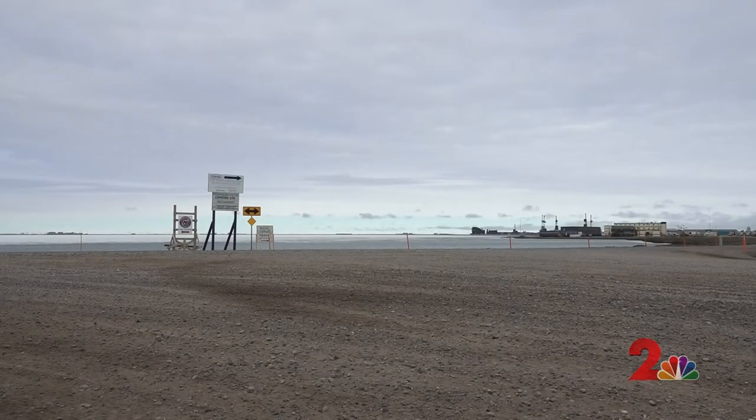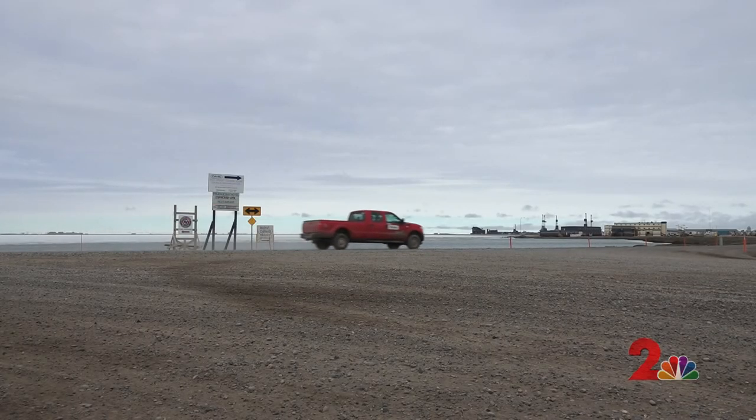The Arctic shuttle isn't running, but yeah, we did it. We're at the end of the Dalton Highway. Woohoo! Yeah. Bring it in. If you thought our trip ended when the highway did, though, you thought wrong.